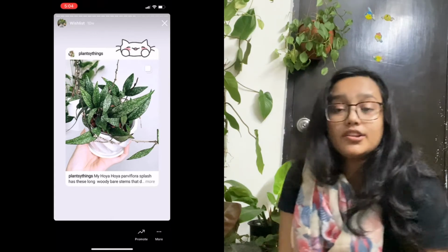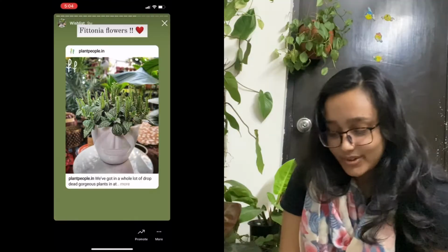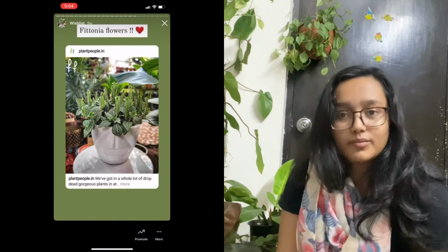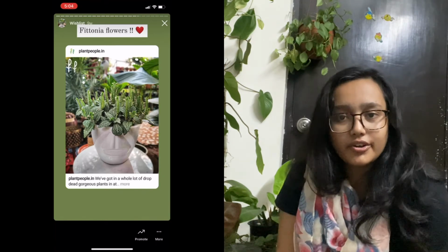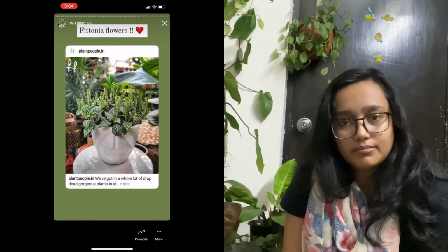Another one is kind of a weird wish, not a list, but a wish. I already have a Fittonia, which was one of my wishlist plants in 2020. But in 2021, I want to figure out how to make a Fittonia flower. Have you seen Fittonia's flower? It's so beautiful. There's this pointy, squiggly thing coming out of it, and it's just so beautiful. I didn't know that before I saw this picture.